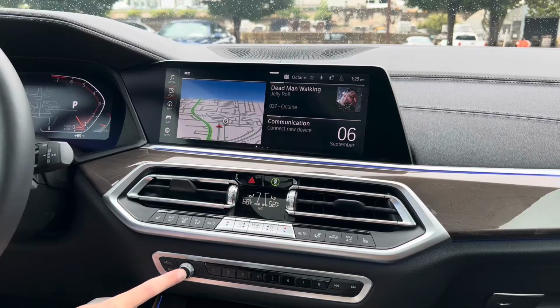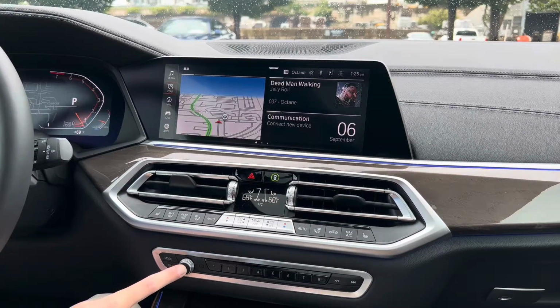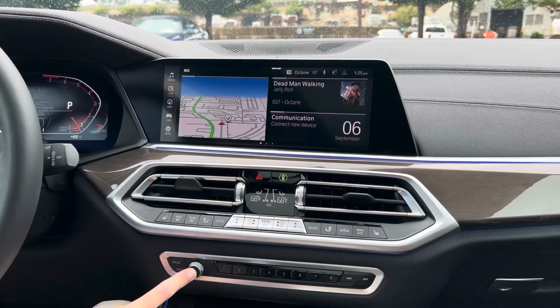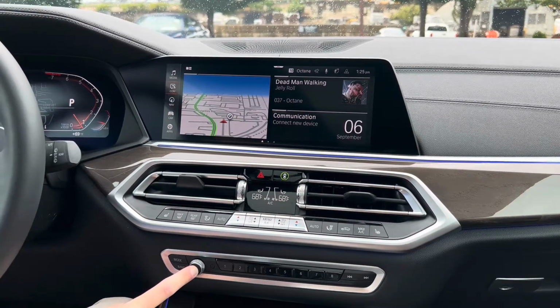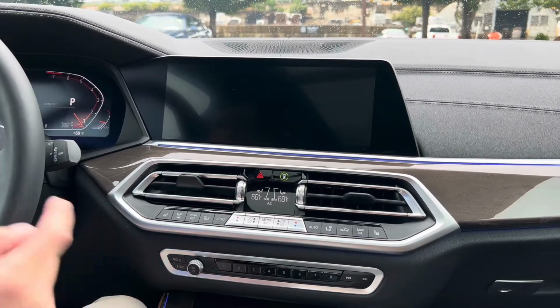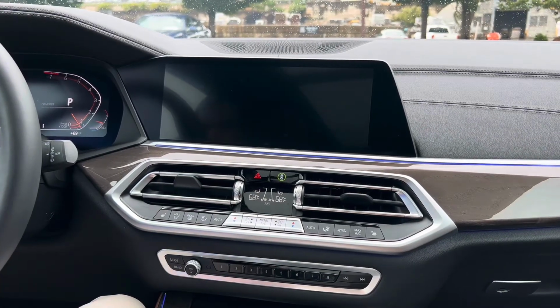You can do this while you're in the car idling, as we are now. And you can see I'm holding for a little while here. You do actually have to hold it for some time, and the screen will cut off like that. Now we can release and let the car boot itself back up.